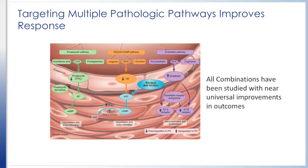So let's talk about why we're targeting therapies, why we're adding these agents on. Targeting multiple pathologic pathways improves response. Again, combination agents are working on a variety of pathways. On the left you can see the prostacyclin pathway, which has derangements in patients with pulmonary arterial hypertension. In the middle you can see the nitric oxide production, which is clearly impacted in patients with pulmonary arterial hypertension. We now have different ways of approaching this particular pathway with multiple agents. Again, these two agents should not be used in combination, but we do have different ways of targeting them. And then finally, the endothelin pathway, where we can also reduce the effects of endothelin on the vasculature.